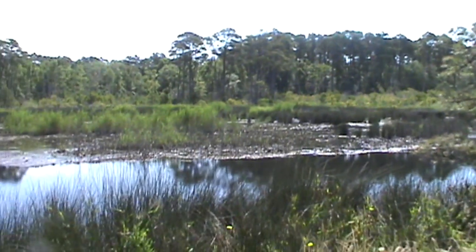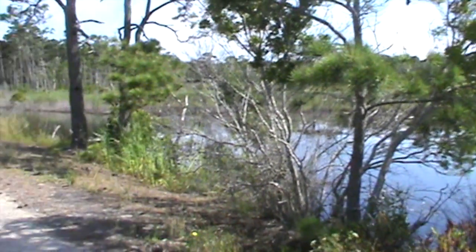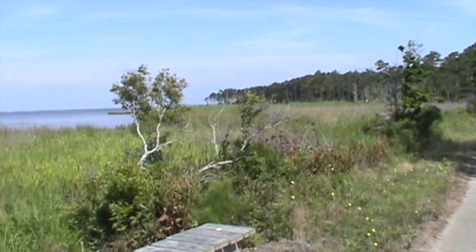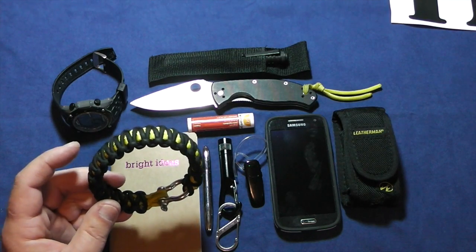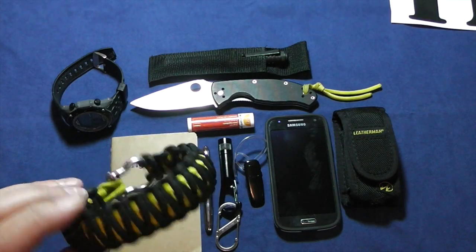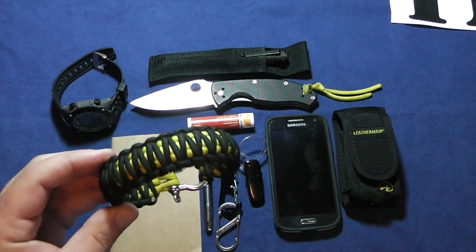It's about 3.5 miles in and out. You can't take vehicles in. You either have to hike in or bike in. And I had this with me. It made a great wash line, and then I used some of it for extra tie downs on my tent in that trip, because during the rain my tent started to sag, and I used it.